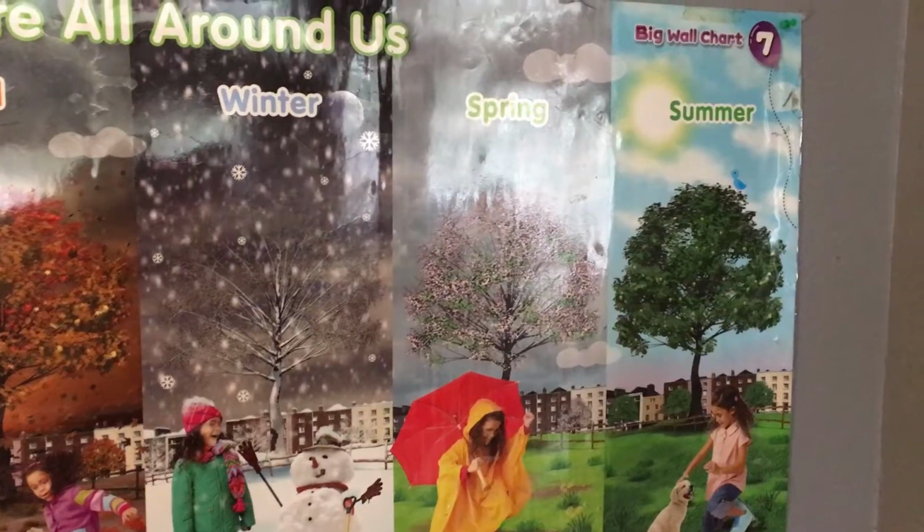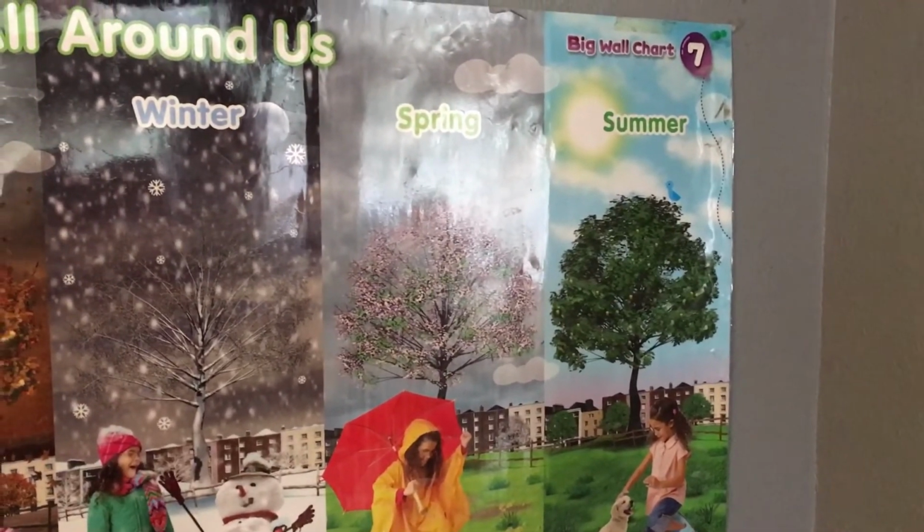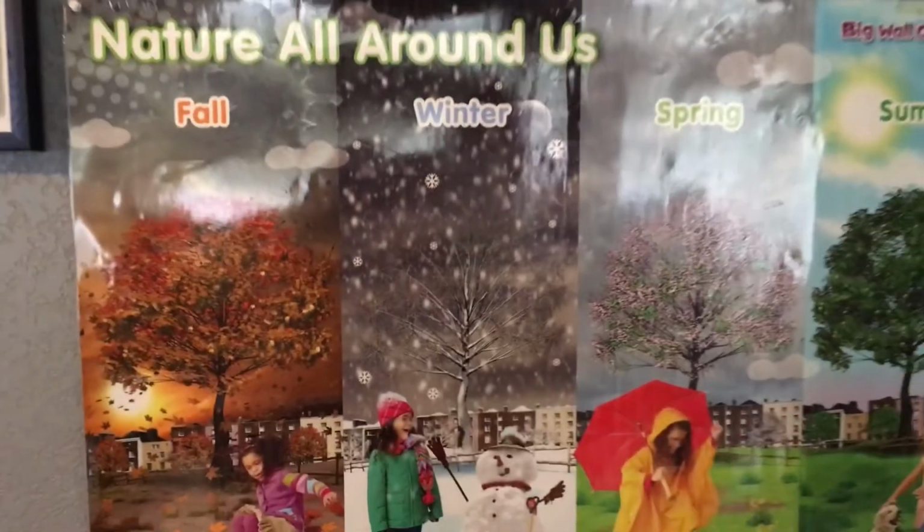my season chart behind me. So if you don't mind, I'm gonna just pick up the iPad and I'm gonna take you guys over here so we can kind of study a little bit about the seasons and how nature changes throughout the seasons. So let's go over and take a look. Okay, so here are our 4 seasons.